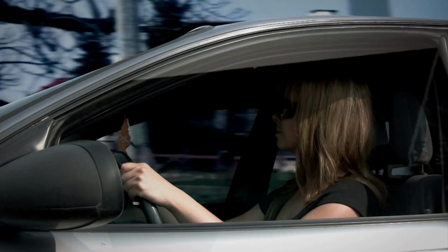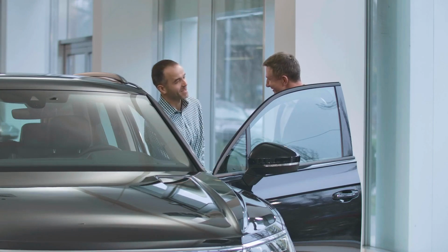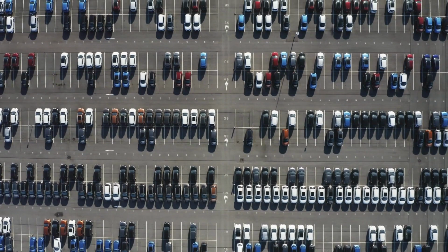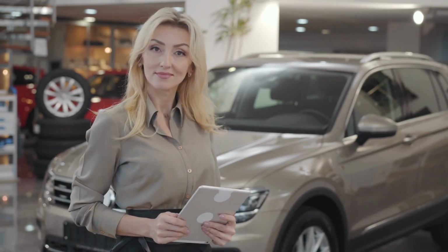Buying a certified pre-owned vehicle in Ontario is a smart choice. It gives you the peace of mind that your used car has been thoroughly inspected and refurbished to meet high-quality standards. Here's what's included in the pre-owned certification process in Ontario.